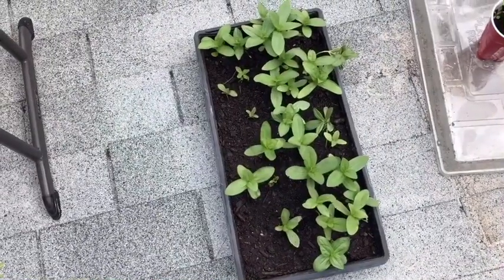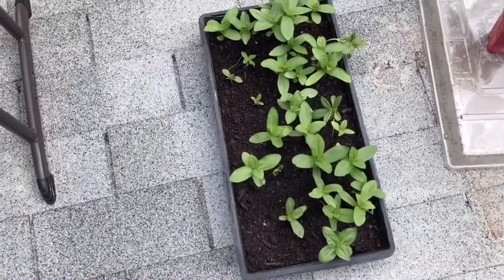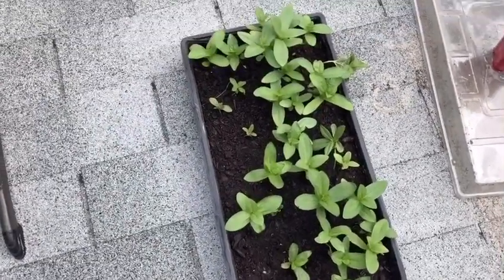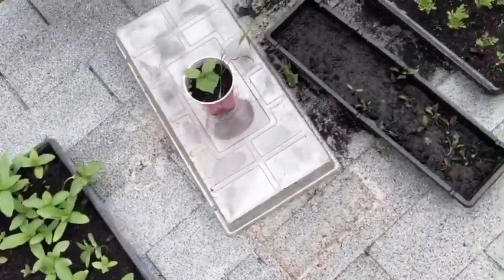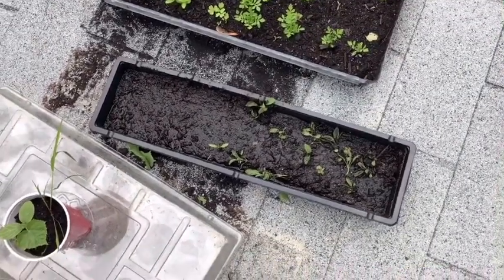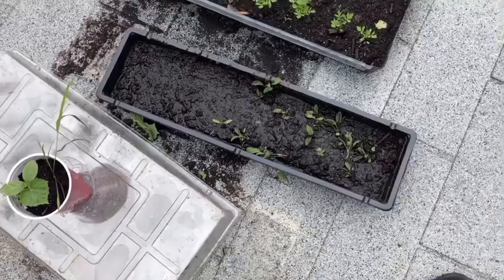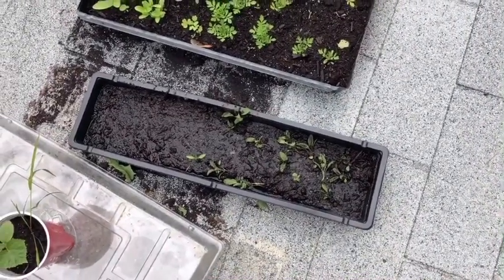My zinnias though look pretty ready to plant, but I think I'm going to save those for the weekend, let them get a little bit bigger because there's some little ones in there. And unfortunately my sage got decimated by the rainstorm. I'm hoping it'll dry out a bit, but it doesn't really look that great. It's basically a mud cake in there. Sorry guys, I thought for sure that they'd be ready to plant, but they're not, unfortunately.